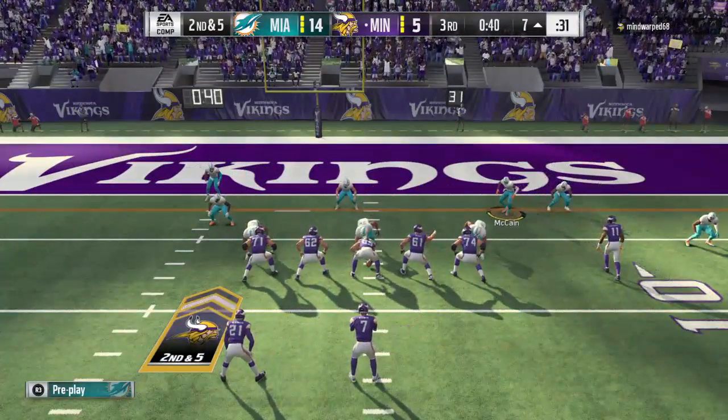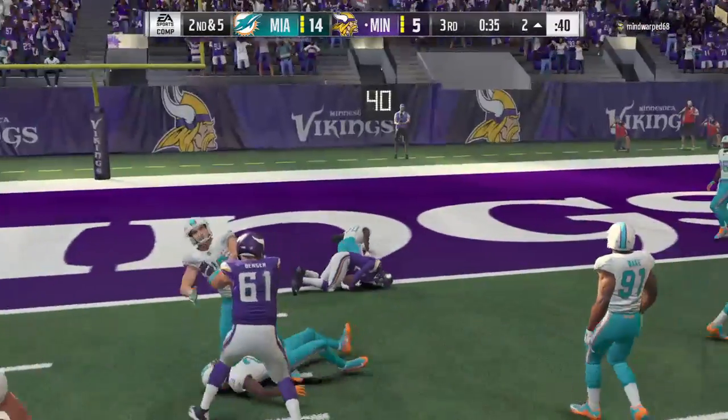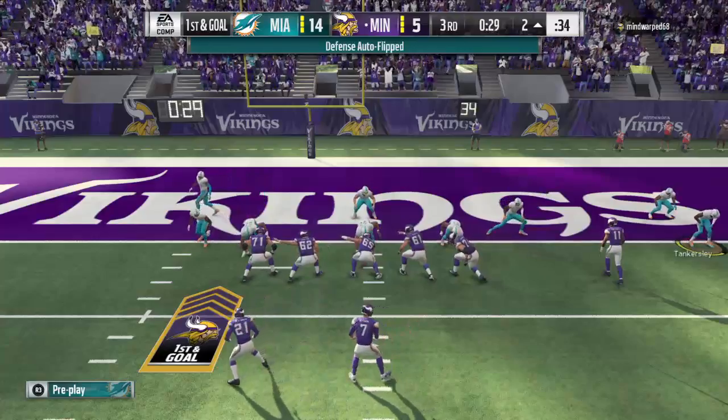Well, they're hoping that the second half is better for him than the first half. They've got to find a way to get him going. He's a big part of their offense. And he's able to get it down to the 2-yard line. A 5-yard gain, and now they're set up 1st and goal.